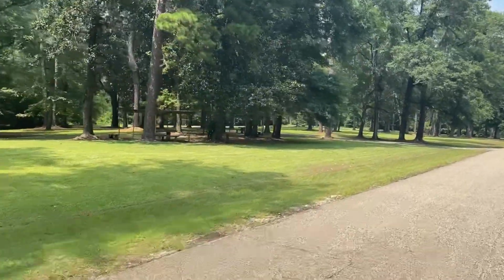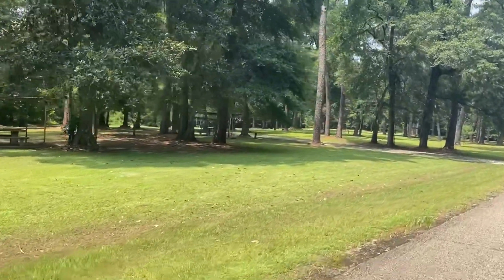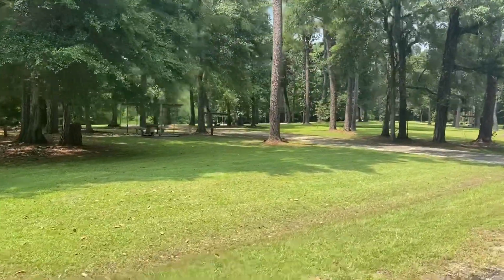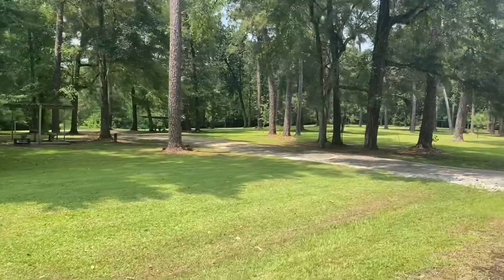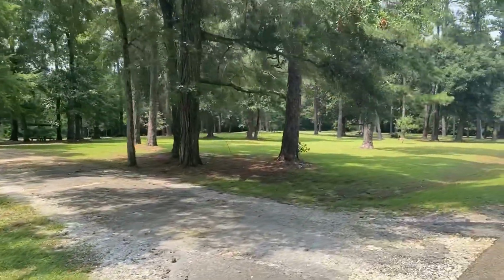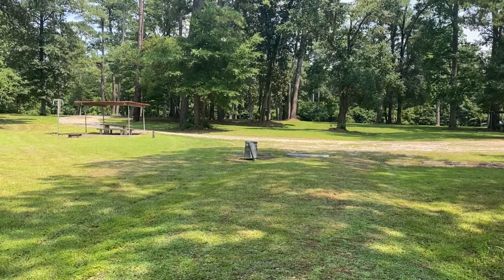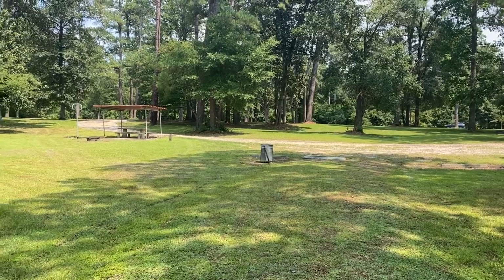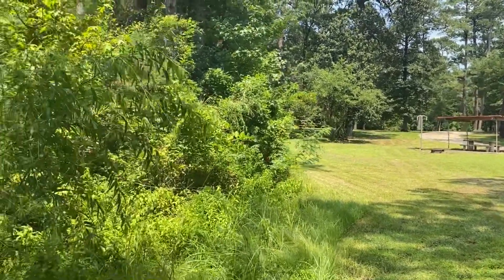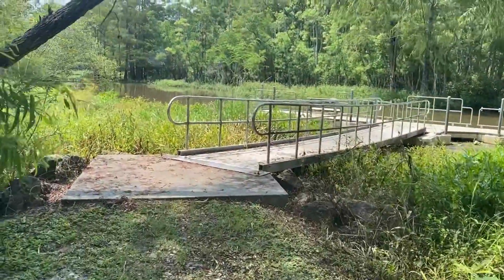And all of these sites are pretty much tent sites, sites 1 through 6. They're a shared water spigot in various places and covered picnic tables, but no electric. All right, we're down at the bottom of this little loop for sites 1 through 6, the tent camping sites. And as I mentioned, we do have down here a canoe launch.